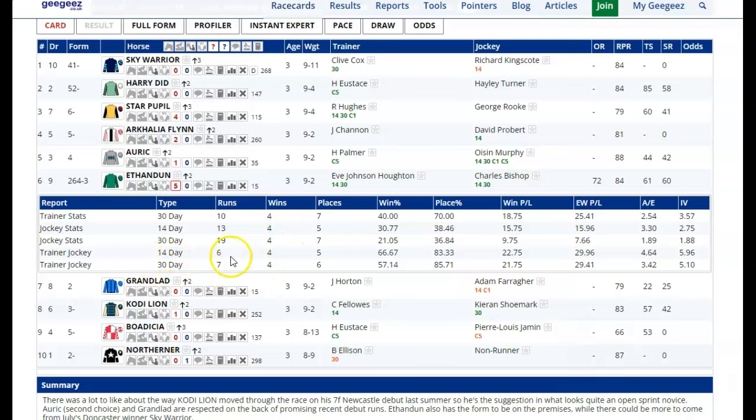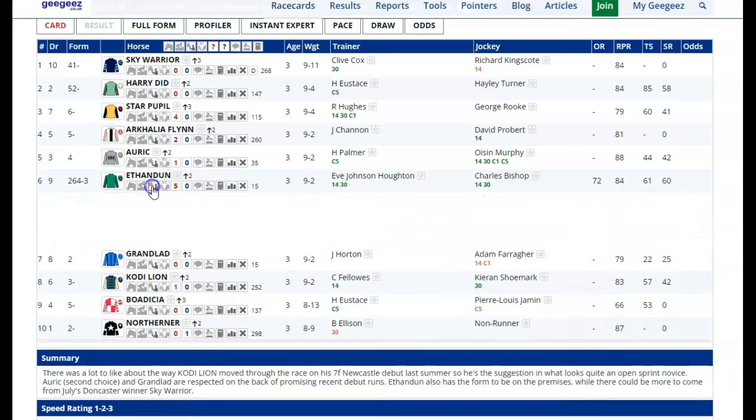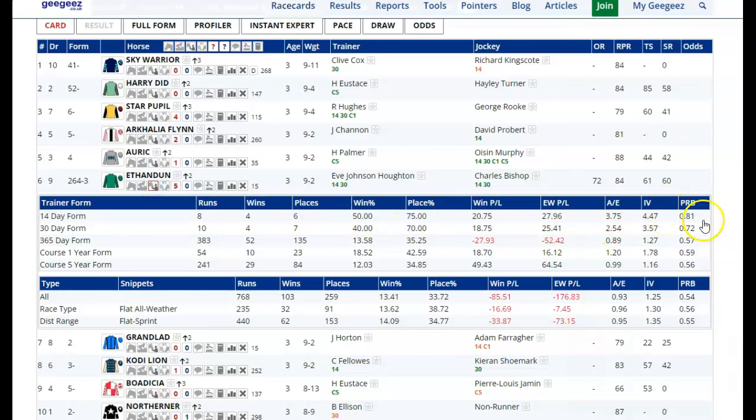Trainer jockey in the last 14 days. Eve Johnson Houghton, Charles Bishop, who's obviously a stable jockey, 4 from 6, 5 places. So they're flying along as well. So that's definitely a yard to keep an eye on. Yeah, just absolutely flying. 81% of rivals beaten.